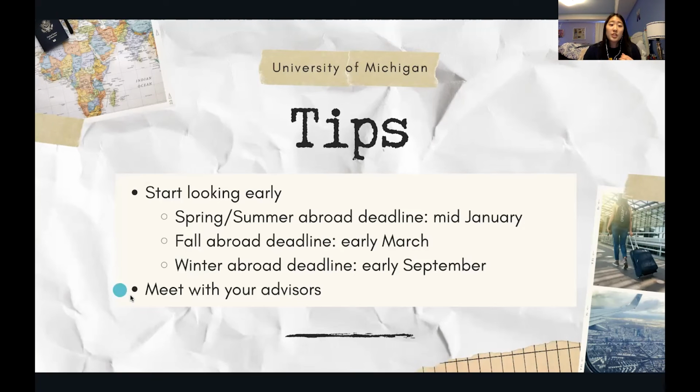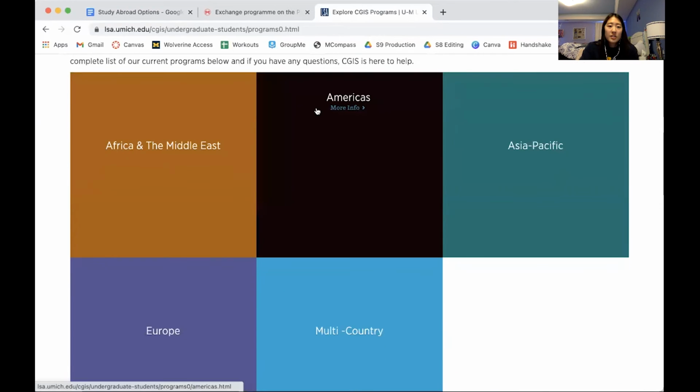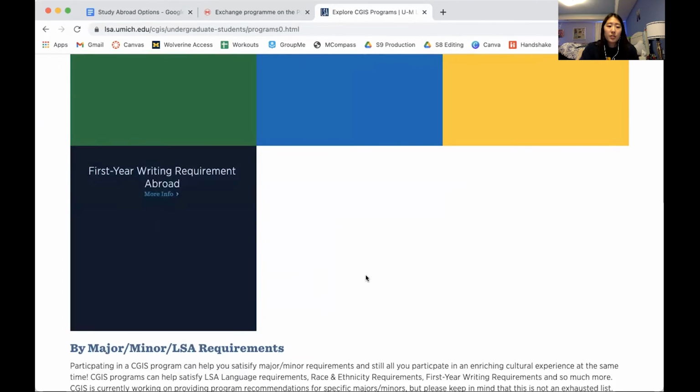And then also make sure to meet with your advisors. My psych advisor was super helpful. My academic advisor was also very helpful. Try to meet with as many people as you can just to make sure the classes you're going to take abroad will actually transfer over. And I would say to just start on the CGIS website, even though I'm really not a fan of it. Just go through it and see what you want to do. There's a bunch of programs, like you could do this one if you're a freshman.